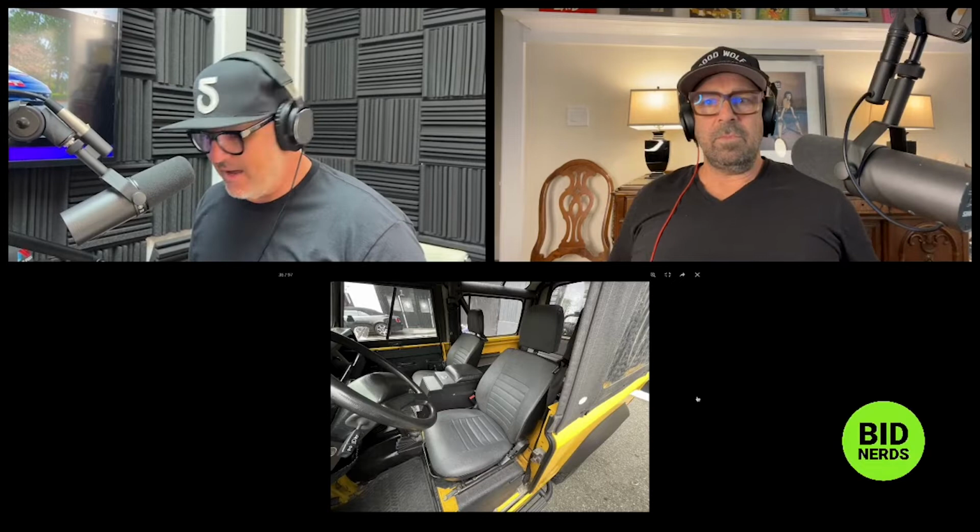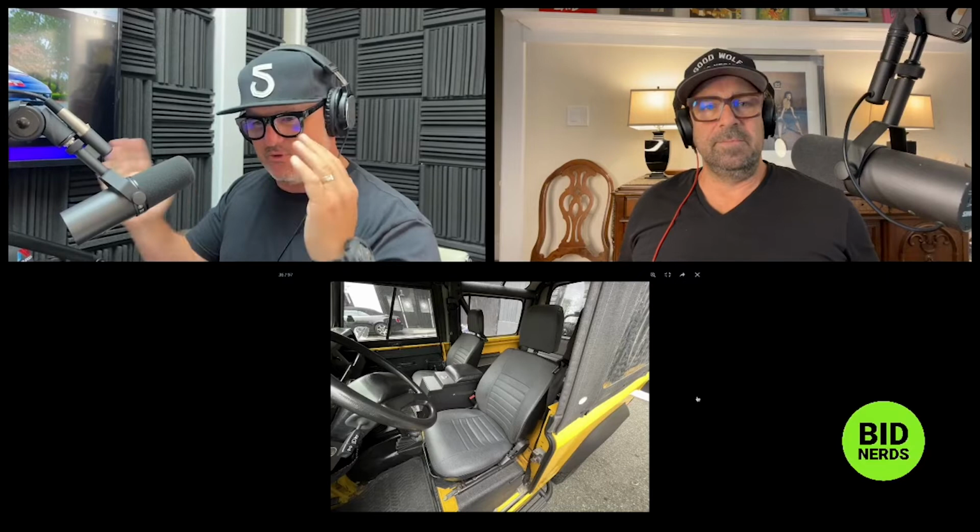It's interesting that this one has a bench seat in the back, where most of them have the troop jump seats facing one another. They'll have two or four seats on either side.